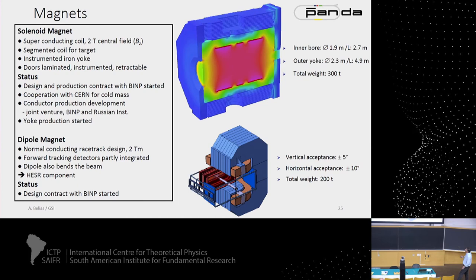So the status, the design and production contract with the Budker Institute of Nuclear Physics has started and is well underway. There's a strong cooperation also with CERN regarding the cold mass. It's the DUA to have the solenoid magnet being superconducting. Conductor production is in development. We're thinking to buy a conductor from well-known companies which have supplied other magnets, likewise at CERN, but unfortunately they're not available anymore, so there's a joint venture with the Budker Institute and Russian Institutes to actually build our own conductor there. And the yoke production has started, as you will see in the next picture, there's a nice photo of it.